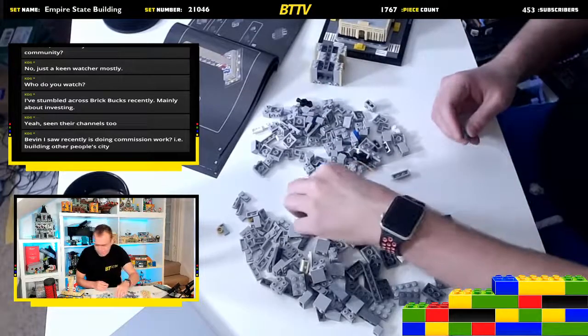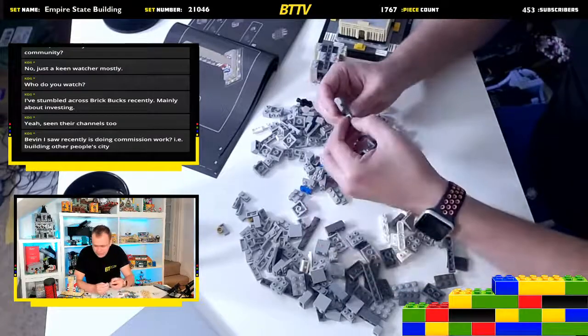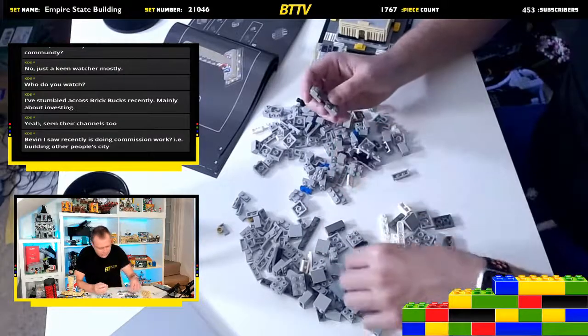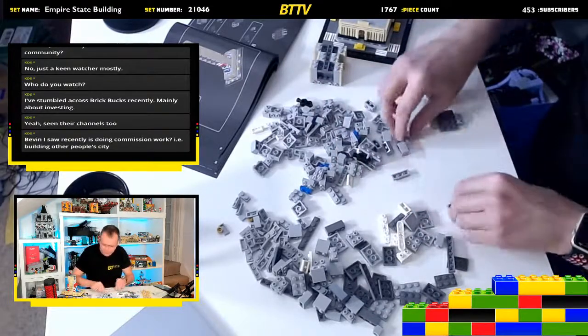But this time I'm going to build it concurrently, I think. So there's another one.